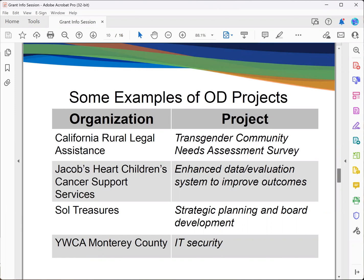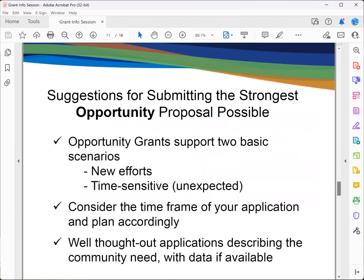What do we look for in a strong opportunity grant proposal? Opportunity grants support 2 basic scenarios: new efforts and time-sensitive unexpected needs. Opportunity grants are ideal for when a new organization is just starting out or when an organization is launching a new program. Opportunity grants also support unexpected opportunities and expenses. For example, a new partnership or pilot project.